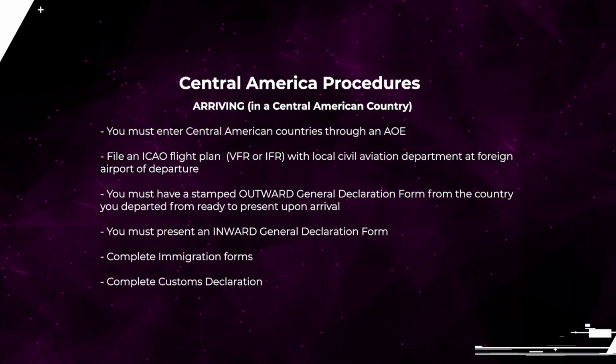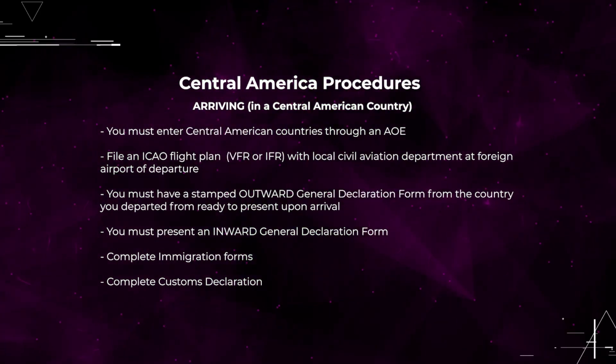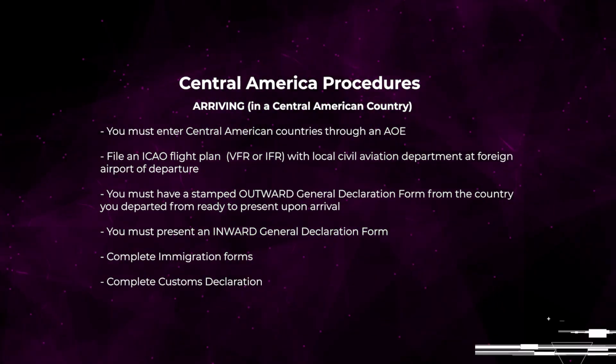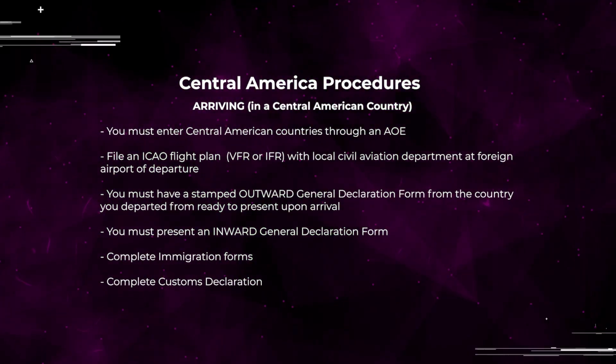If you departed a country other than the US or Canada and arrived in a Central American country, you should have with you a stamped copy of the Outward General Declaration form from the country you departed. This document is frequently requested by the authorities of the arrival country to prove where you departed from.